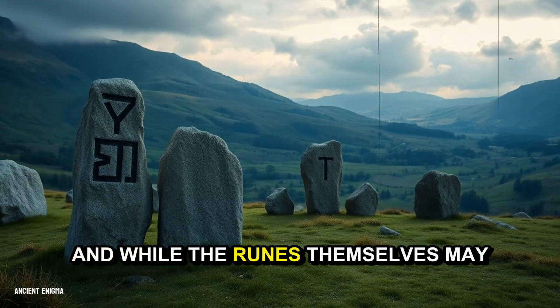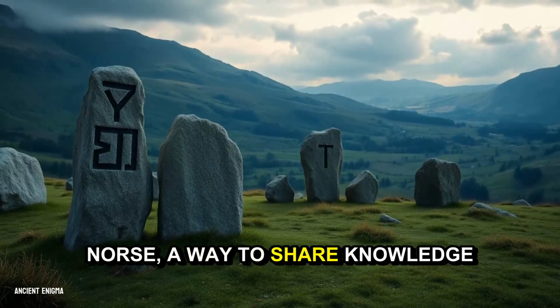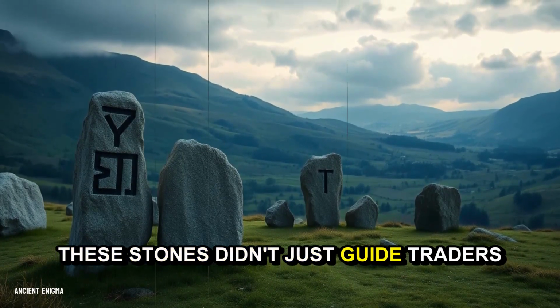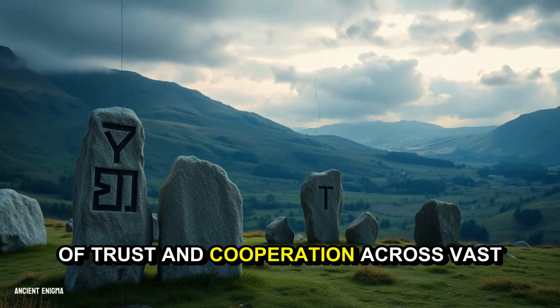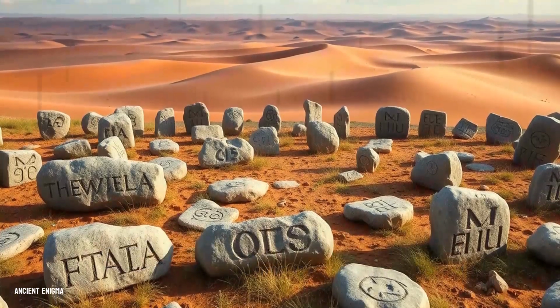And while the runes themselves may seem cryptic to us today, they were a universal language for the Norse, a way to share knowledge and ensure the survival of their communities. These stones didn't just guide traders and explorers, they wove a network of trust and cooperation across vast distances, linking settlements from Scandinavia to the edges of the known world.